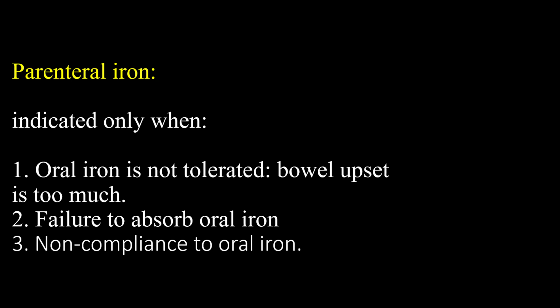And the next one will be failure to absorb this oral iron due to some malabsorption or IBD, which is inflammatory bowel syndrome, and chronic inflammations. All this will decrease the absorption of this iron, as well as the utility of this iron in the intestine. As iron is absorbed in our small intestine, it won't get absorbed properly, and we won't get much iron. That's why we will take this parenteral iron, which will go directly into circulation, and that will store in our liver, and whenever we need it, it will release that.